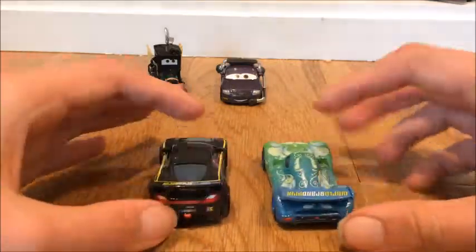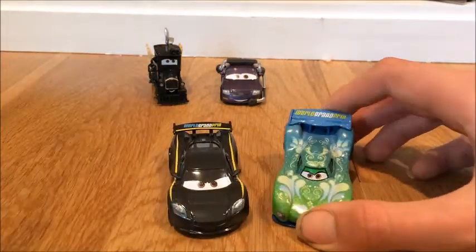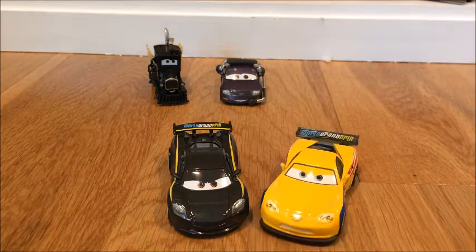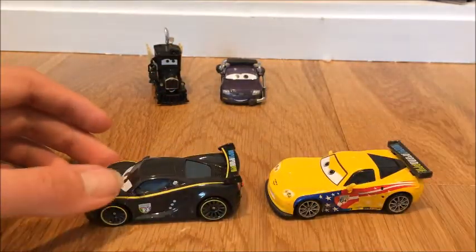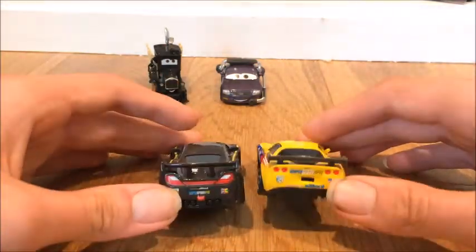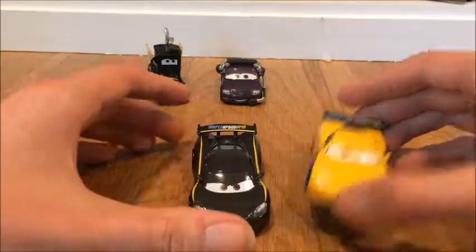I really like her paint job. So far, she's actually one of my favorite World Grand Prix racers, just because of that paint job that she has. She has a very cool paint job. Here is Jeff Gorvette. He's racing for America, just like Lightning McQueen, he's also racing for America. You can see that Jeff Gorvette is a Corvette, and I think he's actually friends with Lewis Hamilton, which is pretty cool.